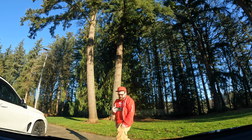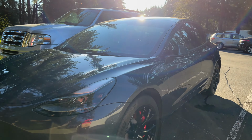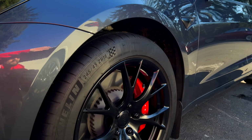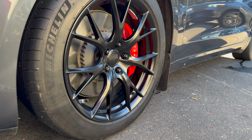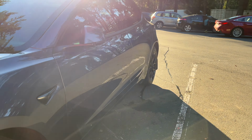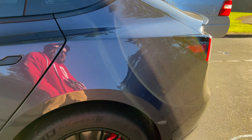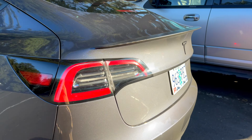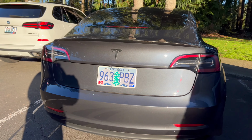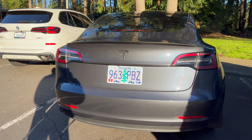You can't really see them at the moment, but they are definitely there. Not great, but not horrible either. I'm pretty happy with the way that it came out. Definitely took quite some time, but there it is. There's your look of the clean-ish scuffed car. Probably the last time that it will be nice and clean-ish like this for quite some time, but hey, there it is. Looking pretty darn good, if I do say so myself.